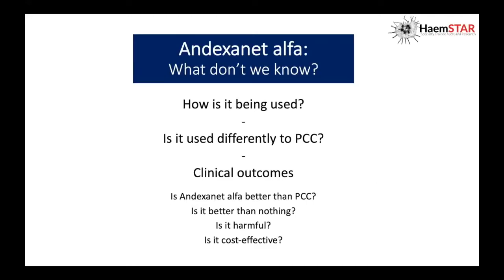So what don't we know about Andexanet alfa? Well, this has not yet been looked at, or at least we don't have data yet, in a randomized way. In the UK, I'll talk about this in a second, but it is approved in Scotland for use. We want to look at how this is being used and whether it's being used differently to PCC. And then really, I'm interested in clinical outcomes. It'd be really nice to know whether Andexanet alfa is better than PCC. Is it better than nothing? Is it harmful? Is it cost effective?